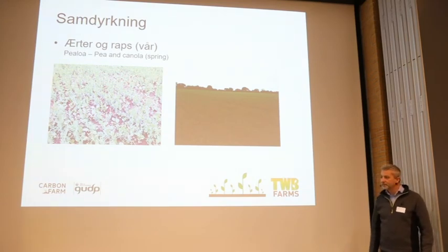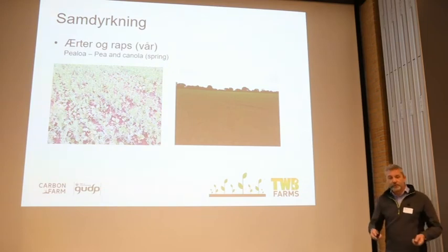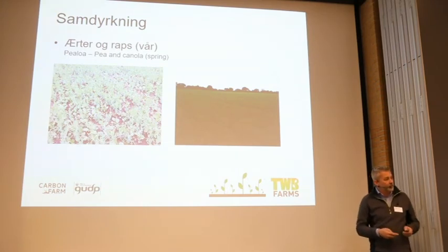Another one we grow is, I'll have to move on for time, but we grow spring oats and spring beans together. They're another good example of a cover crop.